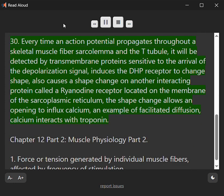30. Every time an action potential propagates throughout a skeletal muscle fiber sarcolemma and the T-tubule, it is detected by transmembrane proteins sensitive to the arrival of the depolarization signal. This induces the DHP receptor to change shape, which also causes a shape change in the interacting ryanodine receptor located on the membrane of the sarcoplasmic reticulum. The shape change allows an influx of calcium, an example of facilitated diffusion. Calcium then interacts with troponin.